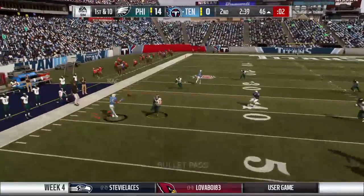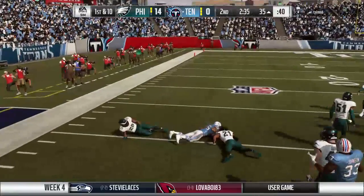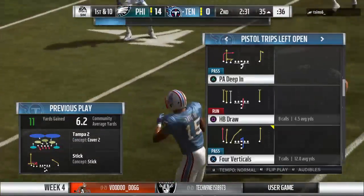From the gun, Gabbert throwing the out route, incomplete. It's Tate, and he's brought down. 11 more on that one, and another first down.